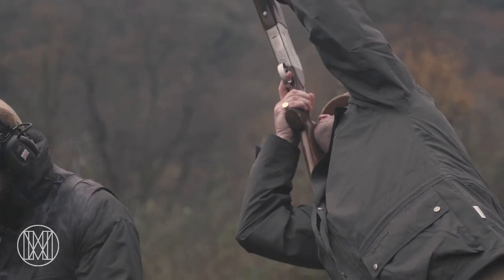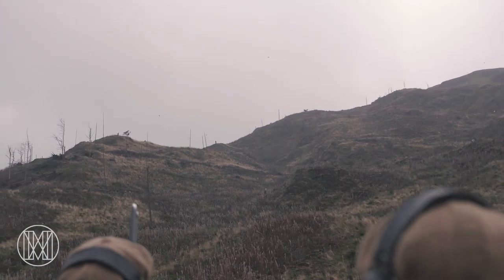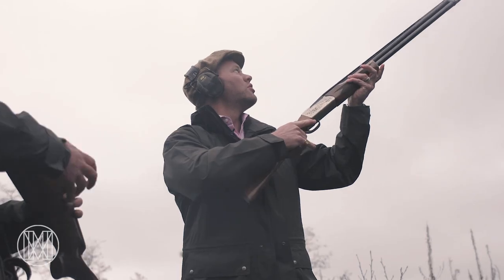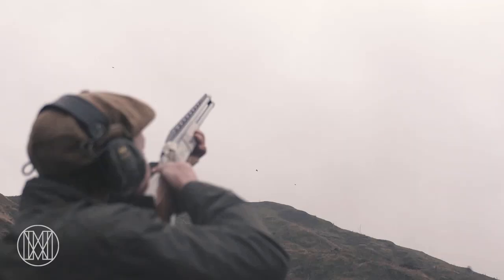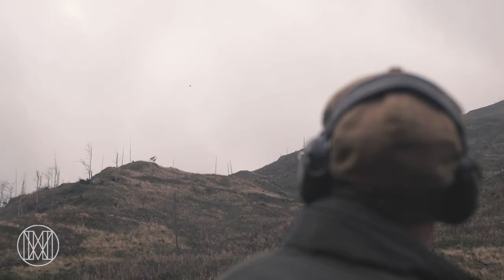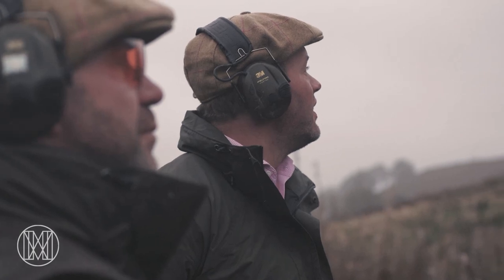Over. Beauty out to the right. Come on. This doesn't look crazy, this is slow. Utterly superb. I mean, these are as good pheasants as you're going to get anywhere in the country. There's a beauty coming now.